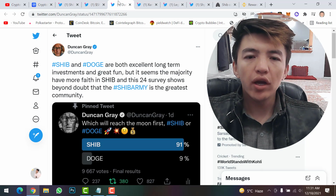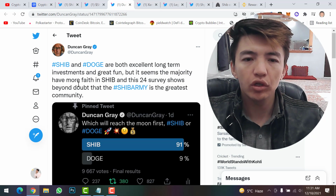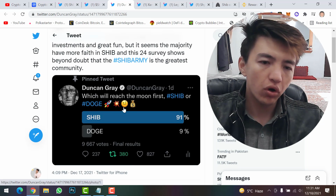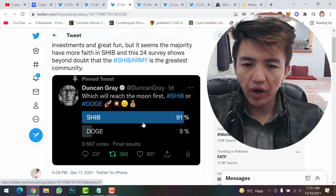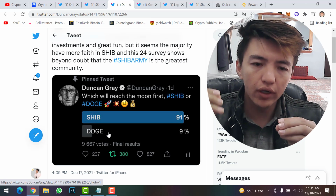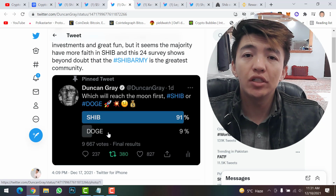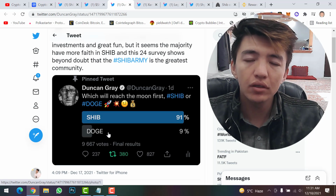Shiba Inu coin and Dogecoin are both excellent long-term investments and great fun, but it seems the majority have more faith in Shiba Inu coin, and this survey shows beyond doubt that the Shiba Army is the greatest community. Here you can see which will reach the moon first, SHIB or Doge. 91% of the holders or users voted for Shiba Inu coin and 9% for Dogecoin. What I think now is that Shiba Inu coin is better than Dogecoin, because the holders just crossed 1 million, there are many e-commerce websites that accept Shiba Inu coin as a payment, and many exchanges like Bybit and Coinbase just listed Shiba Inu coin.